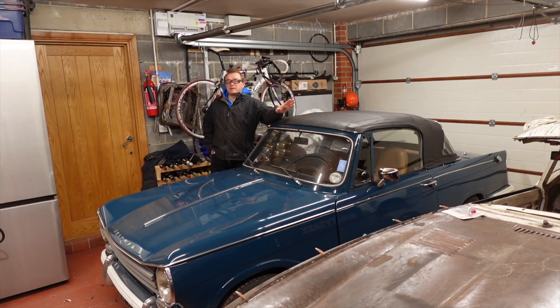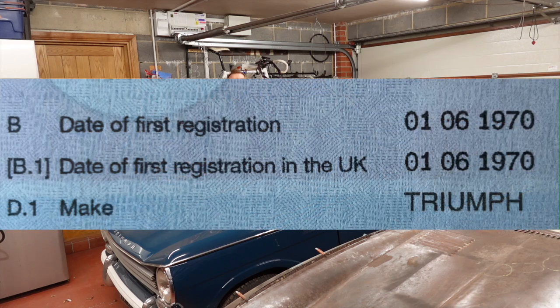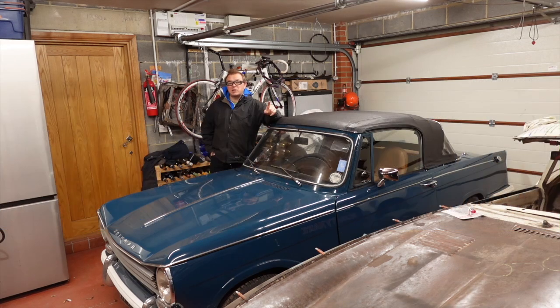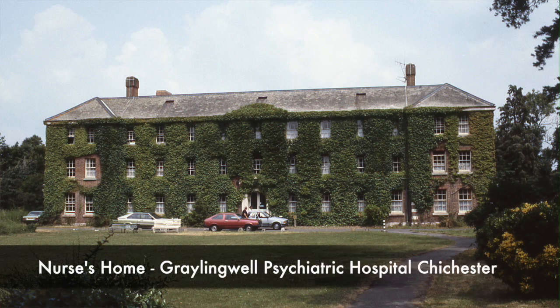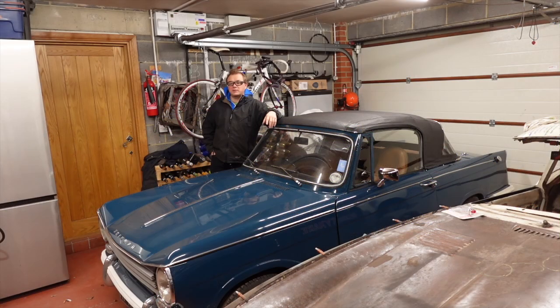It then, being a convertible, and it was December, sat around for quite a while. It wasn't actually registered until the summer of 1970, when it got an H-reg plate. And I know that first owner was very likely a psychiatric nurse in the southwest area as well. So they owned it for 7 years.